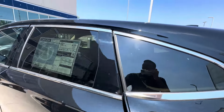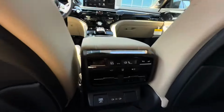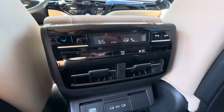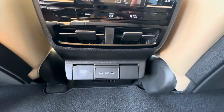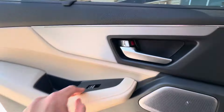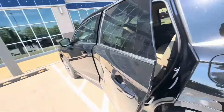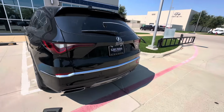MSRP on this vehicle is $58,250. Bang & Olufsen. Sunshades. Here's your rear AC vents. You got some power outlets down there, also with USB-C charging capability. Nice interior. And you have this silver polished metal look for the trims in the interior.